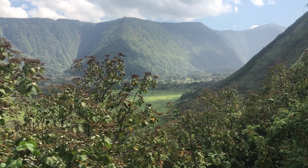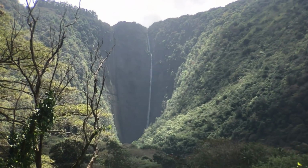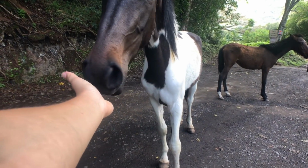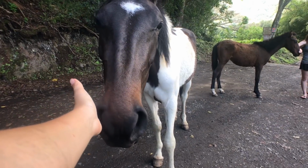I think I saw 3 or 4 waterfalls total throughout the valley and along the cliffside, and we ran into wild horses out there, which was crazy. I don't actually think they might be wild because they were acting really calm. I don't really know the story behind it, but we got to pet and meet some horses that were just on the hiking trail. It was just a really beautiful day. It's been raining a lot lately, so the fact that we lucked out with weather like that was so amazing.